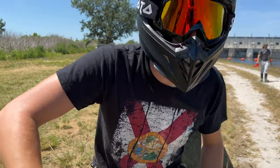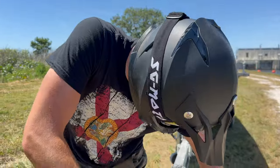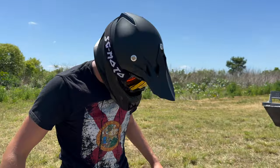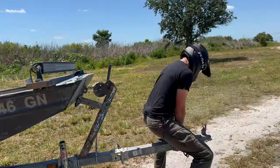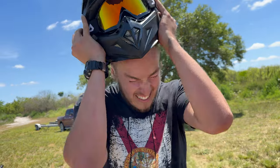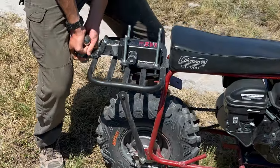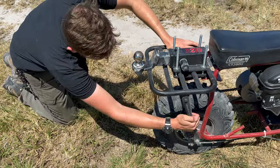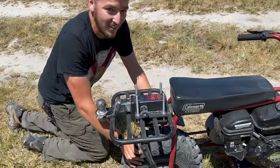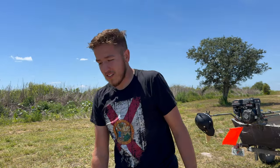I'd say doing a U-turn is probably next to near impossible. So, swinging around myself by hand. Still good. There's no bends in the metal. Jeez, this thing is holding up a lot better than I expected. We might have to do a durability test on this thing.